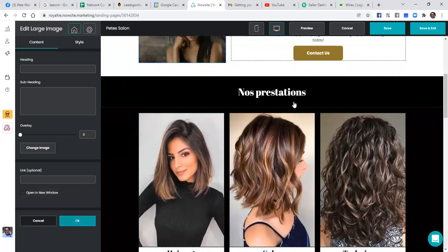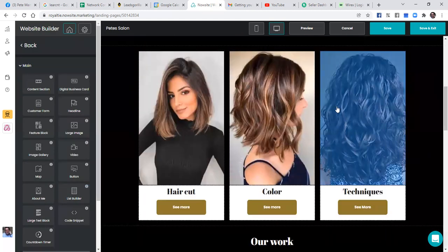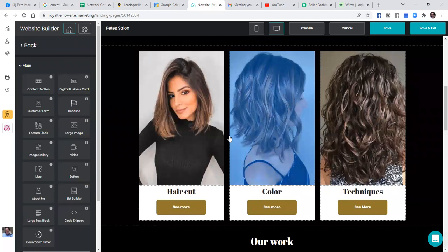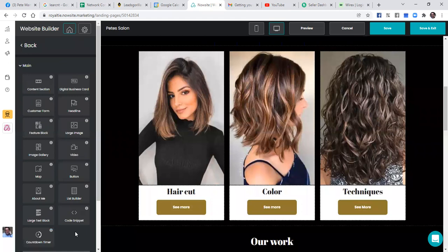Okay, great. Again, we okay that to save it. And we come down here, and we can keep all these pictures, we can change them for our own, we can change them to the stock image, whatever we want. But again, importantly, when we come in here, it's the button we want to change, okay? So we're going to change it to call or whatever we want, or if we've got a redirect to our booking form, we want to put our own URL in there and save it, okay?